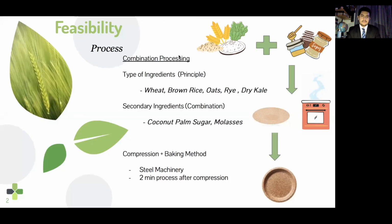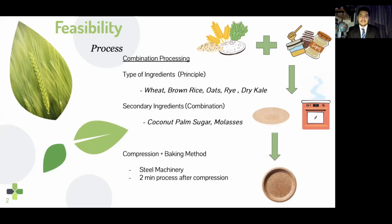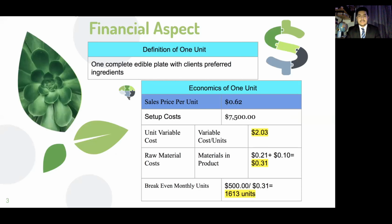As we take a look at feasibility, I think it's also very important we take a look at the financial aspect of our business. So let's take a look at that. The definition of one unit would be one complete edible plate, and that edible plate would be based off of our client's preferred ingredients. If we take a look back here, we have our principal ingredients that range between wheat, brown rice, oats, rye, or dry kale, and our secondary ingredients, which range between coconut palm sugar and molasses. Now, our sales price per unit would be 62 cents, and our setup cost in order to begin our business would be aimed at $7,500.